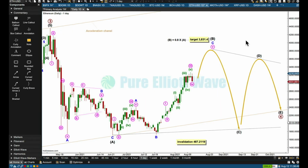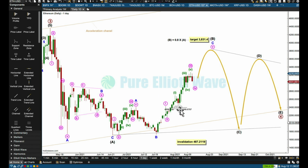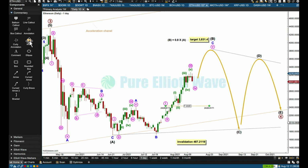Let's go back to this Elliott wave count. Yeah, okay, so it could be minute 4 is not done. So for the very short term, let's pull in a short-term invalidation point for the Elliott wave count. 4 can't overlap 1, core Elliott wave rule. And so for this count, for the short term, an invalidation point is 2428.817. I'll just check that. Price point 2428.8171. Let's be accurate, that's important.